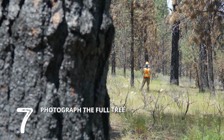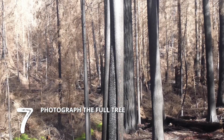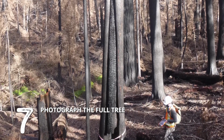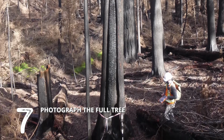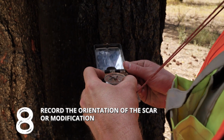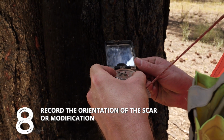Make sure to take an overview photo of the entire tree and its setting. This also makes it easier to relocate the tree in the future and to show change to the site through time. The direction or orientation of the scar can also provide information about the tree and its use.